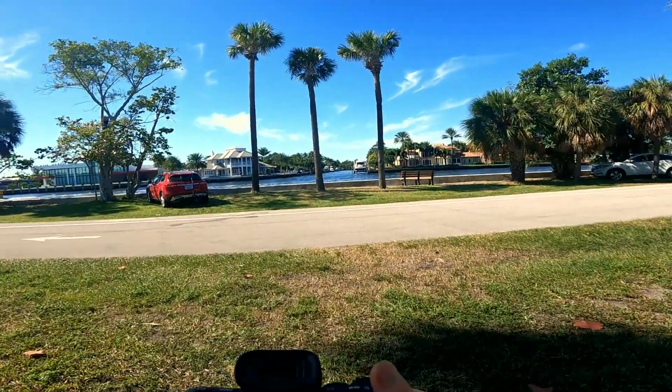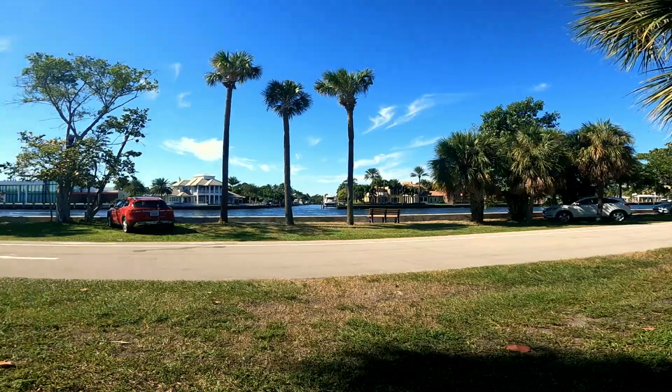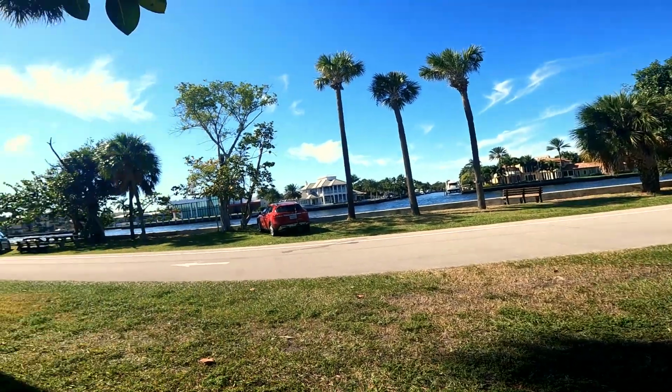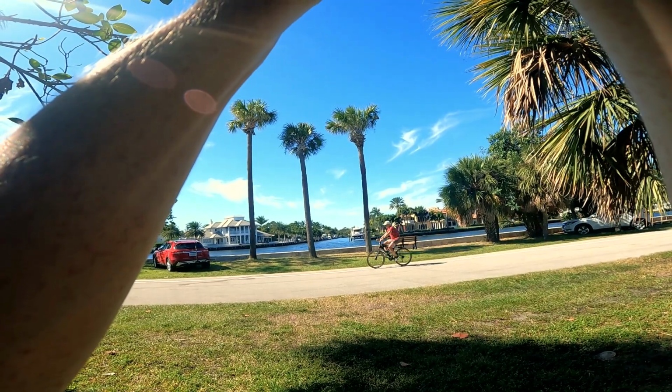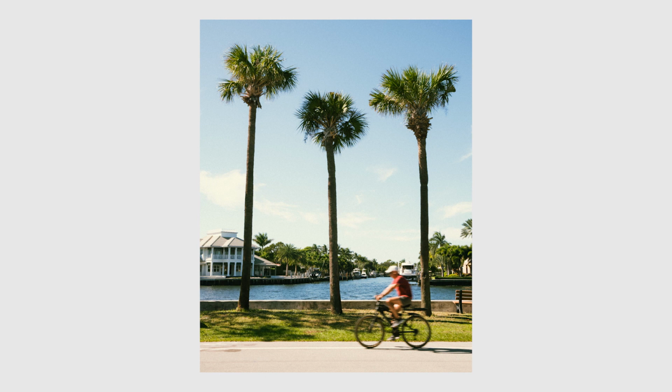So I'm still at a 100th of a second. I'd love it if this red car was not on the side of the frame. I suppose I could push it into the water with my car. Nah, people in Florida like to sue people. Okay, I would have liked him to be beautifully in the middle of the center palm tree and the right palm tree, but I didn't get that shot.